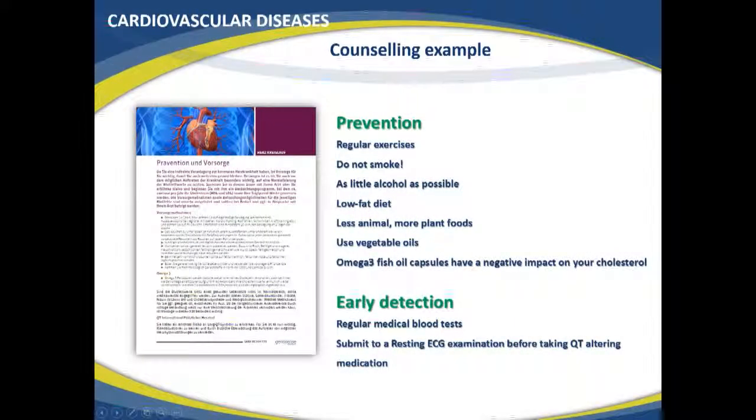So for prevention, especially for people with high risk, it's important for them to improve their lifestyle. And that is, for one, regular exercise. This improves a number of blood parameters, including the cholesterols. Then people should not smoke. Smoking is not just a risk factor for lung cancer, but for a number of other diseases, including heart health.